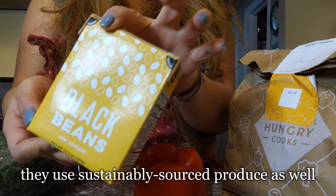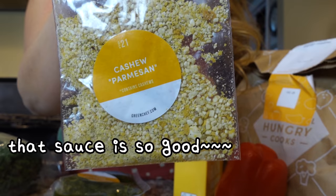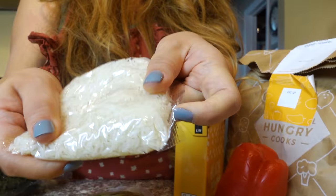Yeah, we're preheating the oven. That's what that sound is. In the oven today. Ooh, cashew parmesan. That's really good. Have you tried that? This one's good too. Creamy vegan chimichurri sauce. Chimichurri. And rice. So this is a portion for 2. We'll be cooking for 4 today.